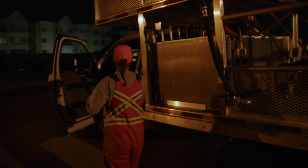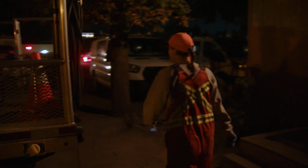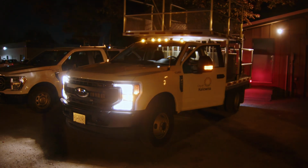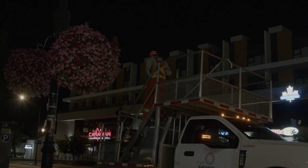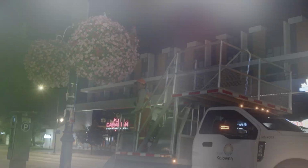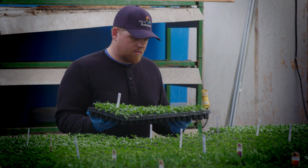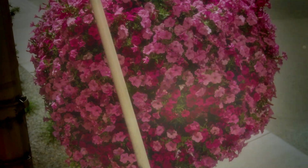The sun is still down, but at 4 a.m., the city's parks crews are already on the move. Yes, I'm just gonna do a circle check, making sure everything's secure. Coral Stang gears up a watering truck and heads out to tend to the city's 325 hanging flower baskets. The city's greenhouse grows some 50,000 plants every year to use in planters, beds, and baskets around the city.